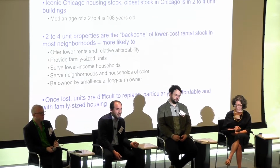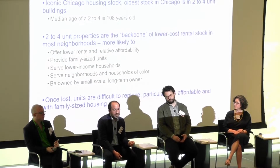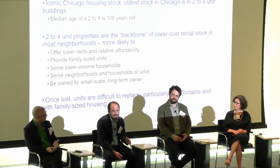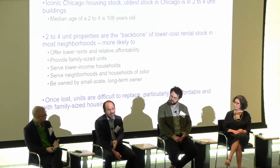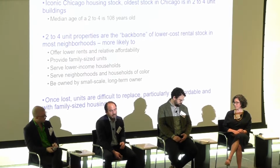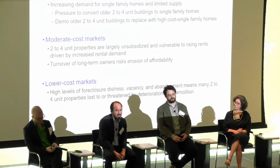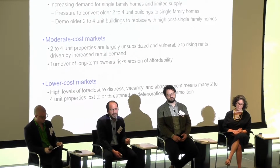And one of the concerns, as we see that they're being lost in the data, is that once you lose those units as relative affordable housing or just housing in general, they're not really likely to be replaced because, as you saw from the earlier data, you're really building single family homes and larger multifamily properties, and you're not really building a lot of these 2 to 4 unit properties. And if you did, they probably wouldn't be affordable. So a lot of the work that we've done is try to understand, what are some of the drivers behind the loss of this particular housing stock in different neighborhood contexts.